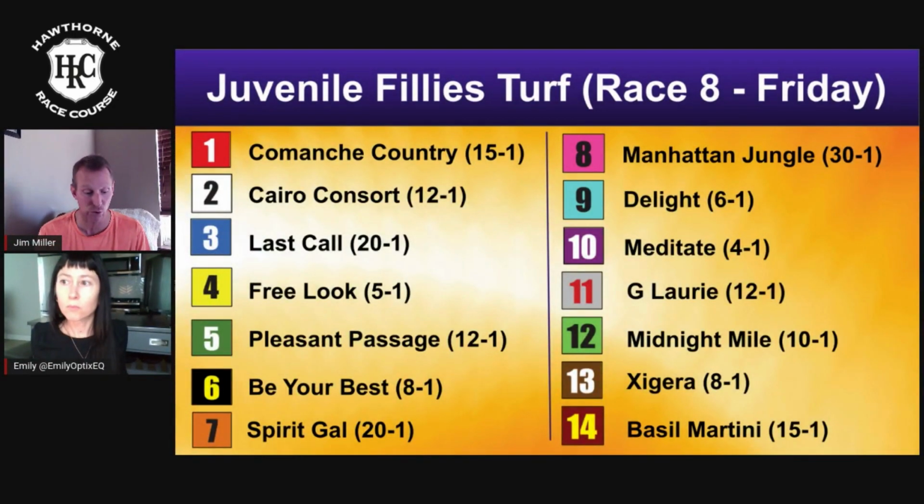Now, this was the one race, Emily, where we differed quite a bit on our tickets. Looking up and down the field here, I'm curious to see what the pace scenario is in this race, because I didn't see a ton of early pace in here. That was the thing that scared me with some of these horses. But Pleasant Passage, a horse that sits here at 12-1 in this spot, is coming in off a good win, from the barn of Shug McGaughey, lightly raced, but hasn't really done anything wrong. I thought that was a horse that could be in the mix.